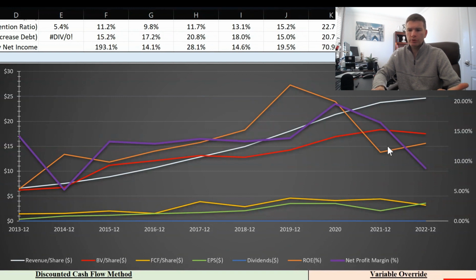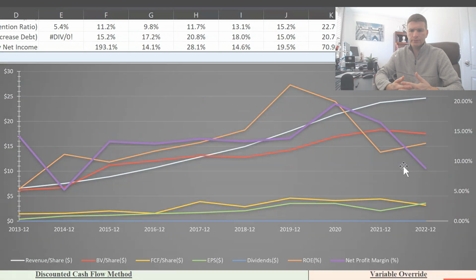Net profit margin, which is the purple line, which we've discussed already. And we can see here it's dropped off over the past trailing 12 months. And actually, over the past couple of years, it has been on a decline. So that is one area of concern where those margins are being compressed. And hopefully, they can make these changes with the company to return that to averaging at least over 10%.